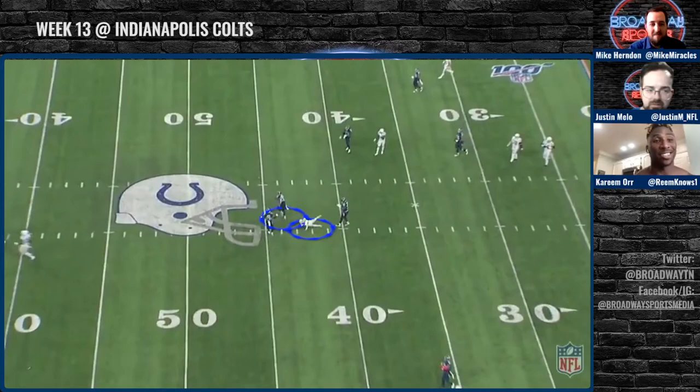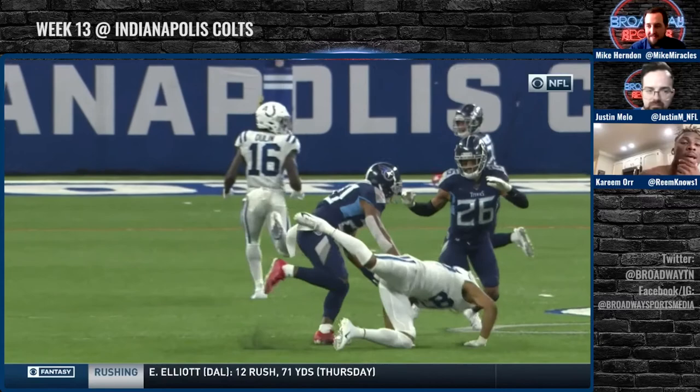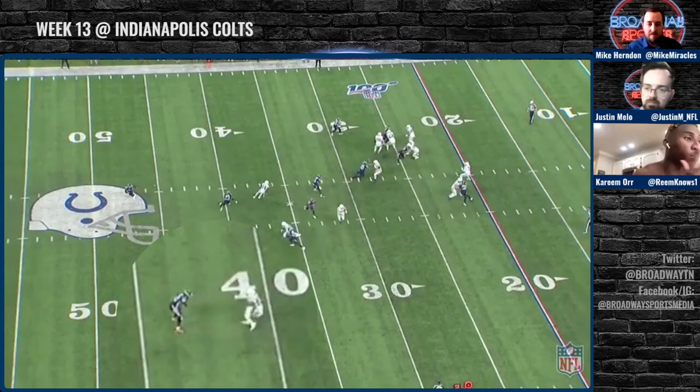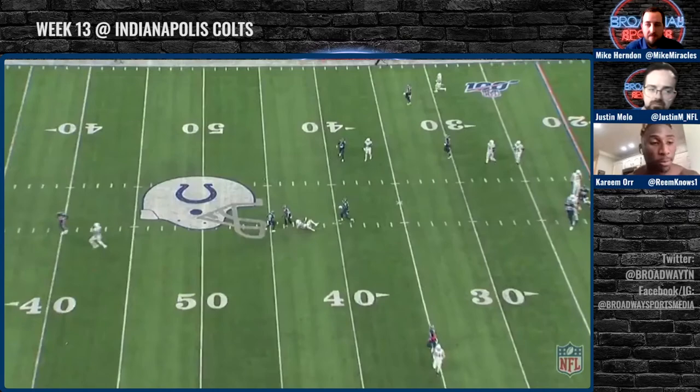Are you playing the sticks to some degree here? Let's see, it's second and 10 here. Honestly, I'm really playing tight man. So I know the sticks, I know what they need, what they've got to get. I'm really just locked in on him. In the league, the way we look at it, man to man, it might not be a pick. It should always be either a pass breakup or a tackle, because your eyes shouldn't be anywhere but on your man.